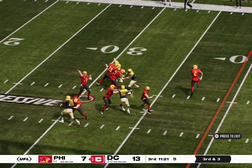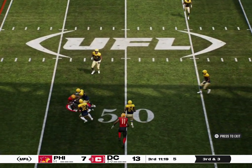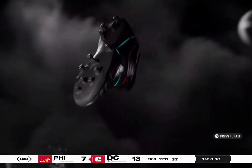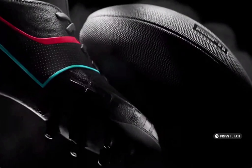Out of the gun, they'll look to throw. Complete beyond the marker. And he'll be brought down a step or two shy of midfield. They're going to mark him at the 48. That's an 11-yard pickup, and it gives them the first down.